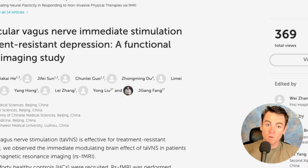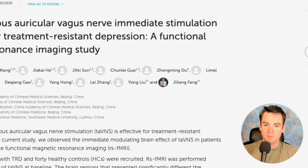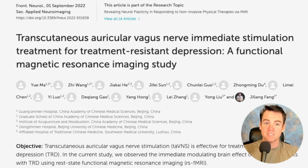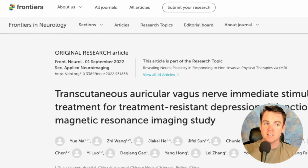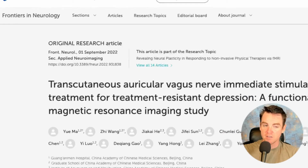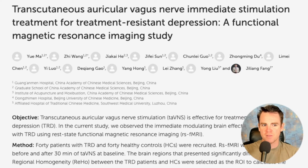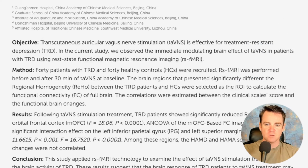And then the other one, which I think is really big, really excited about this one, is this. Transcutaneous auricular vagus nerve stimulation treatment for treatment-resistant depression, a functional magnetic resonance imaging study. This is a really big deal. This study is really good. It's in Frontiers in Neurology, so it's a very excellent publication. And so we'll scroll down through here and just look at what we've got.